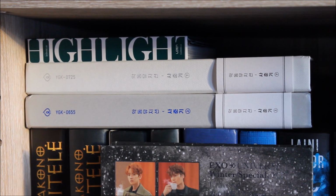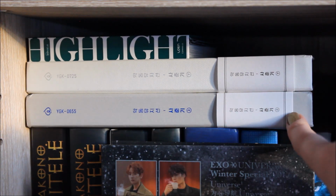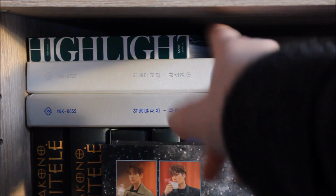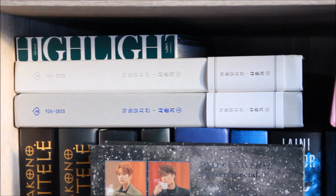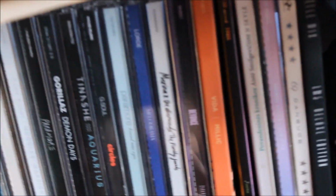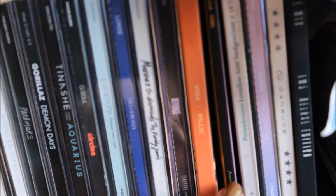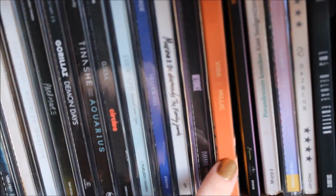So I have a spring and winter. This one is the winter full album, this is the spring mini. I think this is considered a mini album. And then we have Highlights Calling You, the repackage here. And I still haven't changed where I keep my K-R&B albums and such, so I have Dean's In the Mood for Trouble, 130 Trouble, and then Vida by Melik.